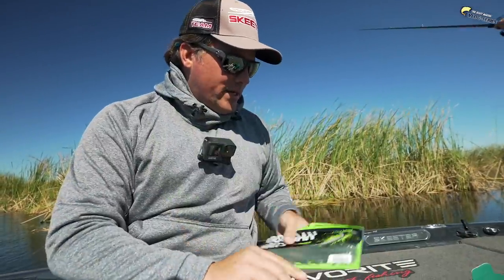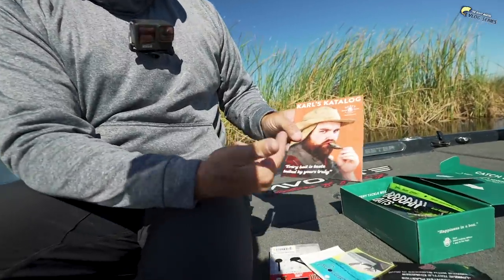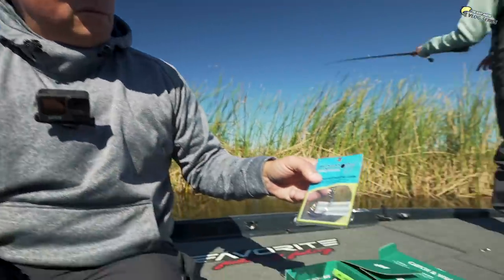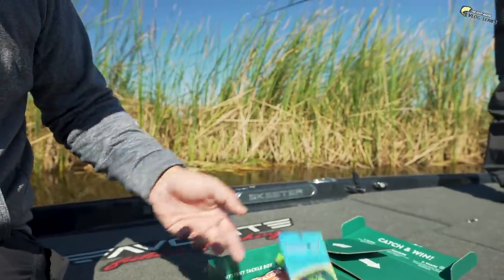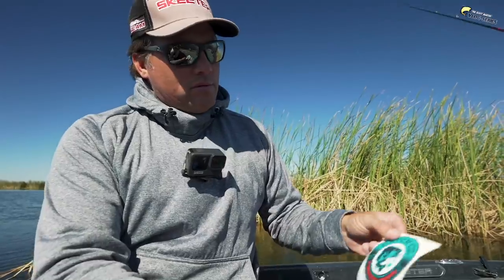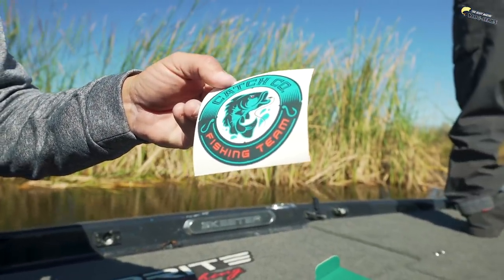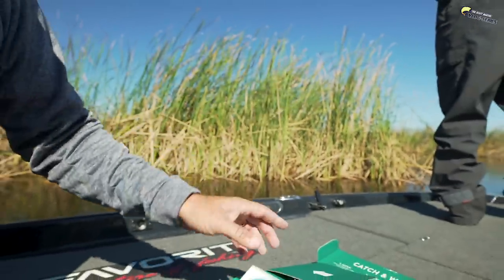That's a good idea. Oh yeah, look at old Mr. Carl himself. Oh yeah, Mr. Carl. We've got more hooks, some little 3-aught EWGs, which is cool. Now that is a pretty cool sticker right there. I will have to say, that is a cool sticker. I'm gonna be putting that on the boat here shortly.